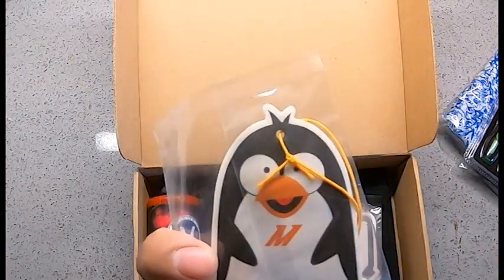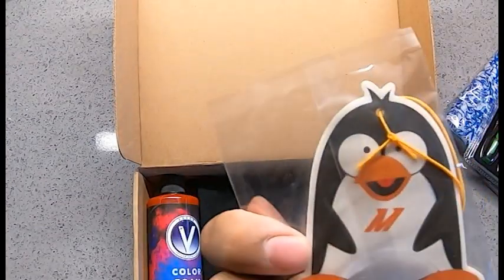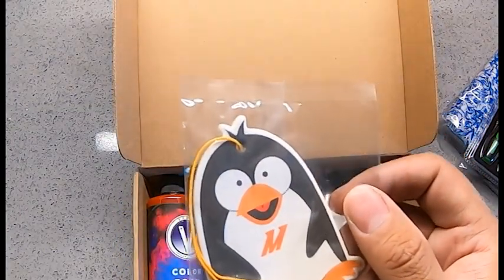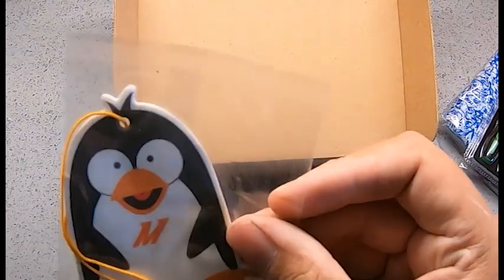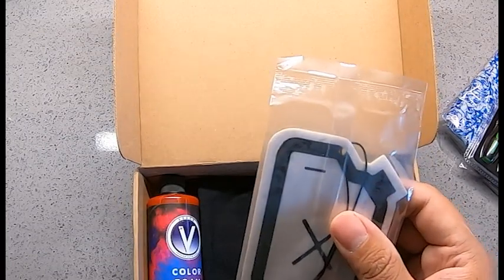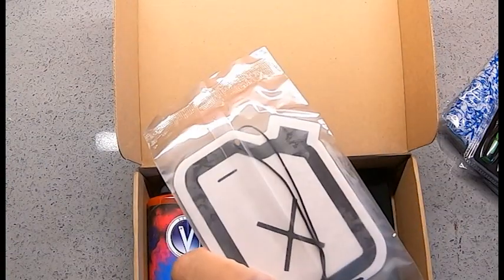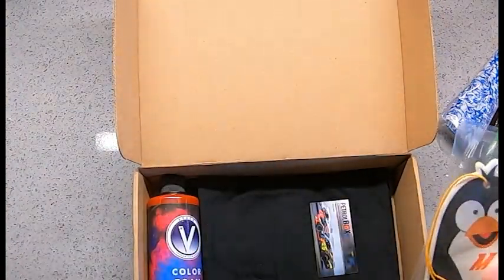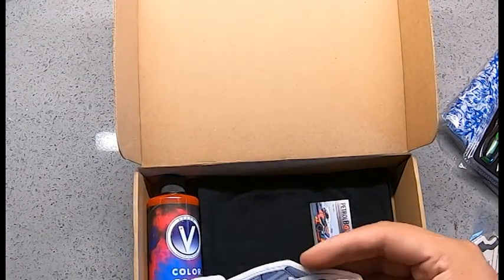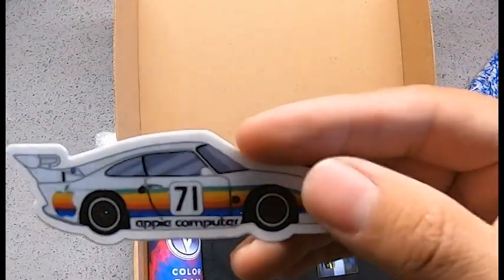We got an air freshener. I wonder what it smells like. Let's see. I don't know. I guess I'll find out later. But yeah, Mishimoto. Here's another air freshener. Oh, that's pretty dope. Got an Apple Porsche sticker.